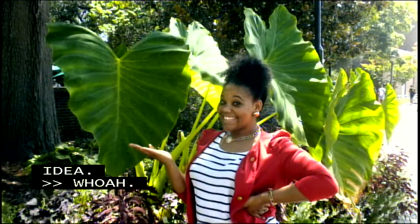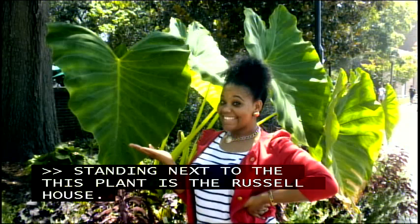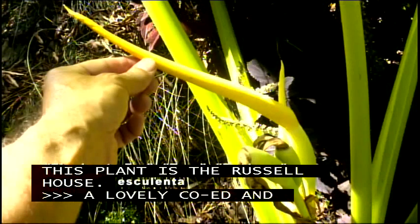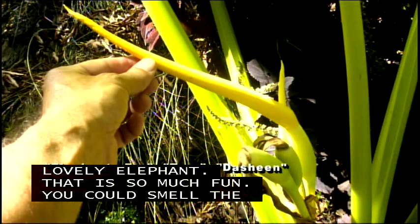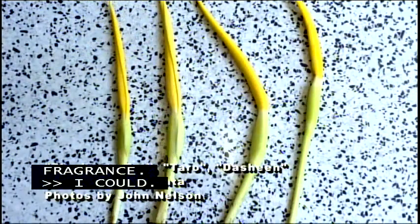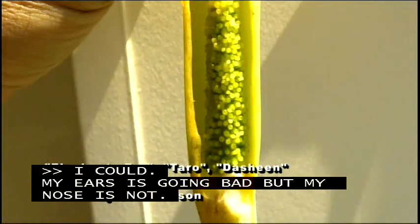Well, bless her heart for helping out. A lovely co-ed and a lovely elephant ear. That is so much fun. And you could actually smell the fragrance. Well, I could. My ears are going bad, but my nose is not. It was putting out plenty of fragrance, and it was quite nice. It was very, very fragrant.